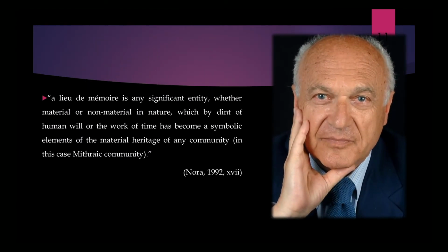In Nora's words, a lieu de mémoire is any significant entity, whether material or non-material in nature, which by dint of human will or the work of time has become a symbolic element of the material heritage of any community, in this case, the Mithraic community. Thus, the Roman Mithraea can be understood as a lieu de mémoire, a memory space, in the eyes of both initiate and non-initiate, with no engagement in the cult.